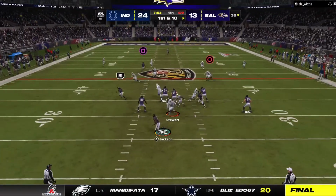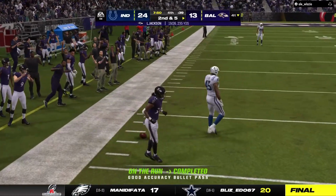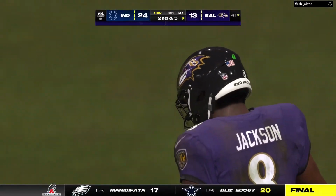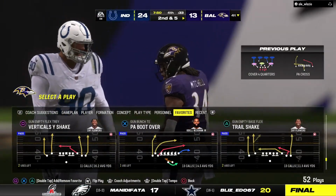Off the play fake. Here's Jackson on the move to his left. He'll dump that one off to Mitchell. And he'll be out of bounds after getting this one across the 40. So 5 yards here, 5 on the play.